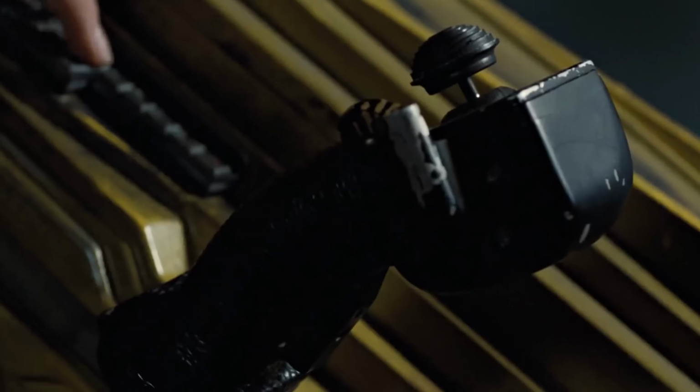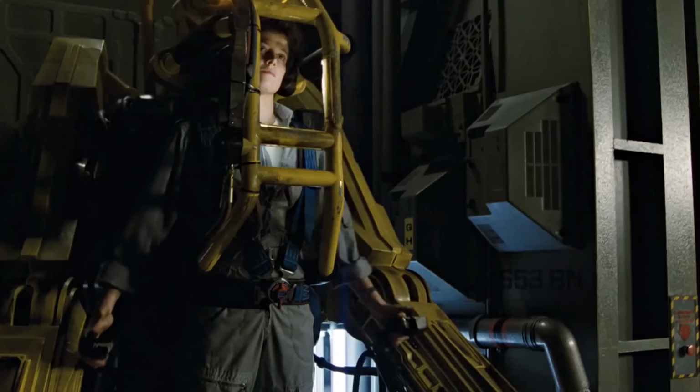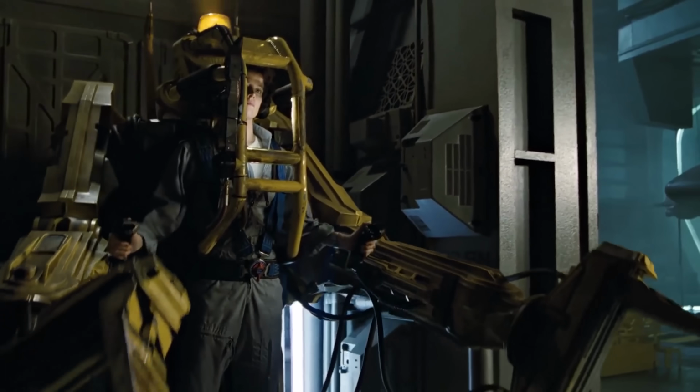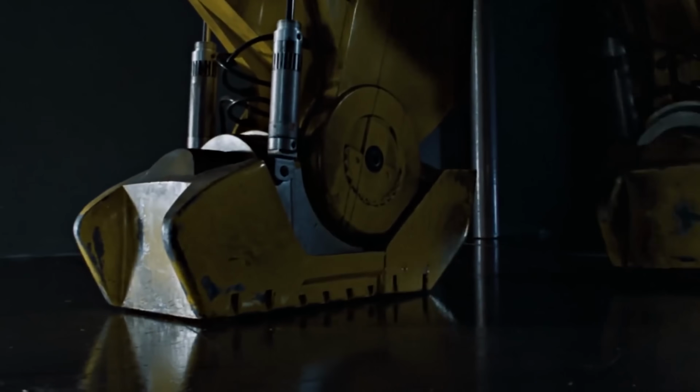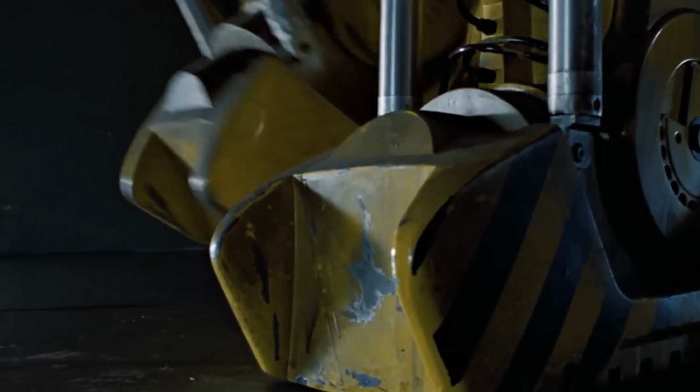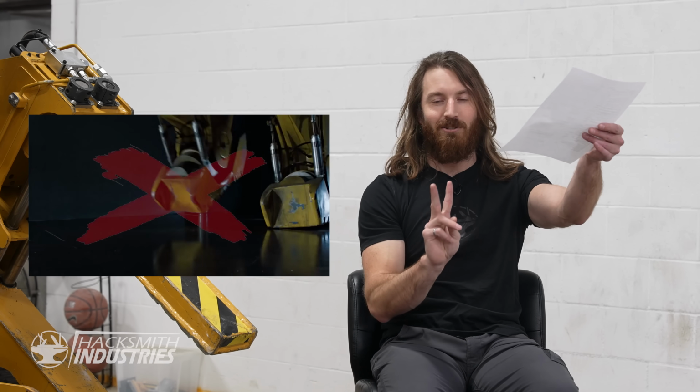One of the other big issues is the design of the power loader in the movies is extremely top-heavy. So while it would be possible to build it with legs, the likelihood of it falling over is very high. It's going to fall over. And if you tried picking something up, that would almost be impossible to balance. Yeah, like imagine these arms in front of you holding a weight and you're balancing on 2 little feet.